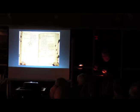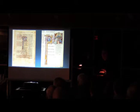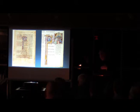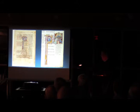The decoration of the gloss could be original, could be added, could be all kinds of things, and frequently we don't know if the illustration is consonant in time with the writing of the gloss. But you have a very simple initial in this P on the left, and then a more elaborate, and these are both what's called the simple format of the gloss.